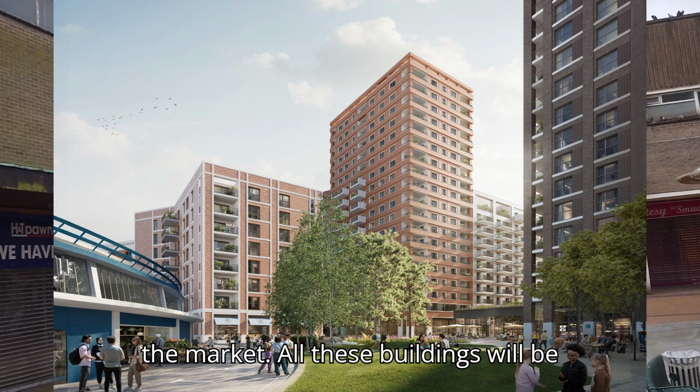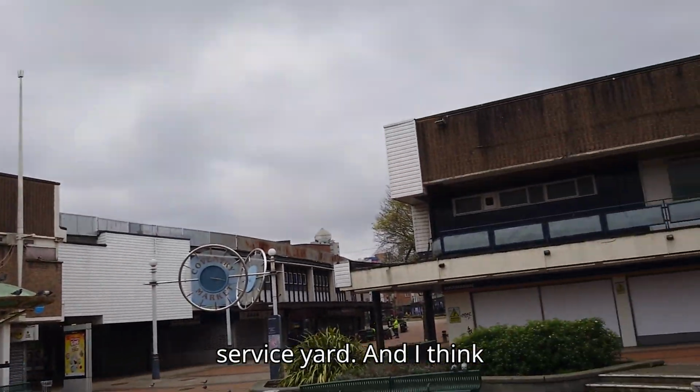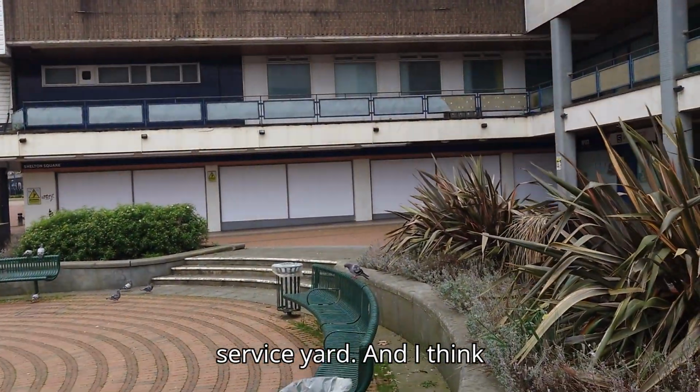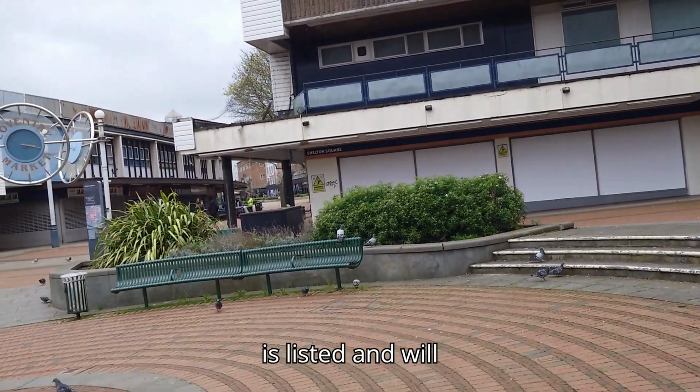All these buildings will be gone, and the market will be front and centre, which currently is hidden in a service yard, and I think that will be a big win because the market is listed and will remain.